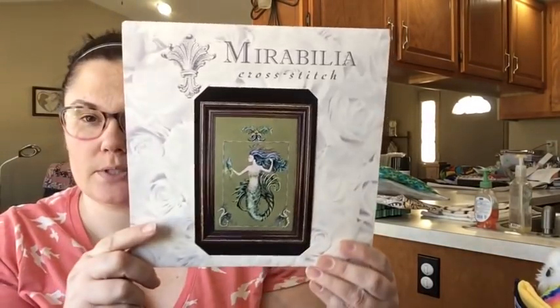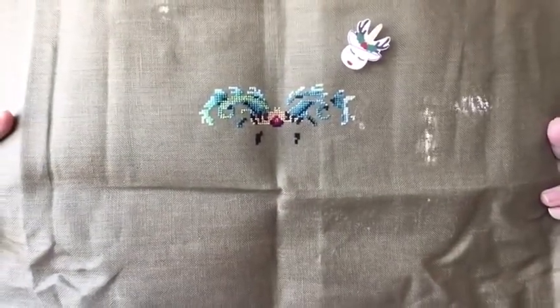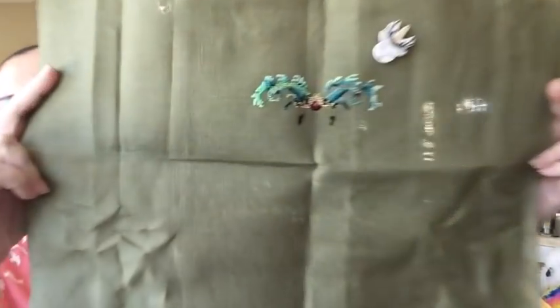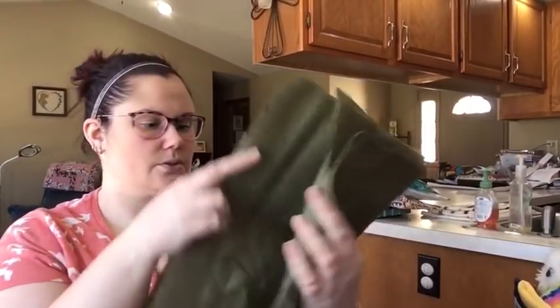Mirabilia, Bluebeard's Princess. And I am stitching this on the Weeks Dye Works Laurel linen. Isn't that gorgeous? There's a more true representation. Yep, there's the color of the fabric. And there's the floss. So pretty. Hey, I should probably take a picture of that, hey? Yeah, probably.